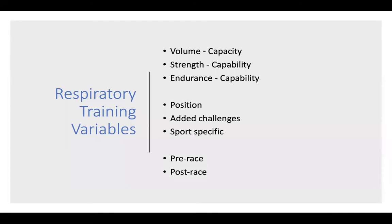One of the ways of looking at it is that every one of our training methods has different variables that we can adjust. In this particular case, the variables that I want to discuss are volume. We can adjust volume, which is based upon capacity. We can adjust strength, which is based upon capability. We can adjust endurance, which is based upon capability. But we could also look at coordination, which is based upon a combination of volume and breathing frequency.